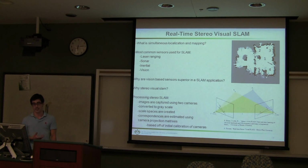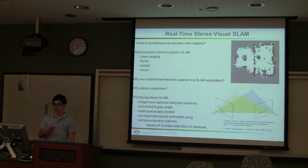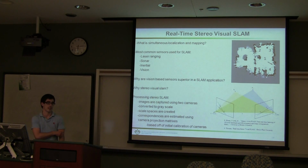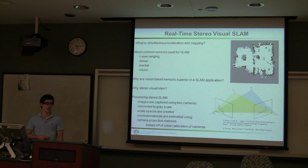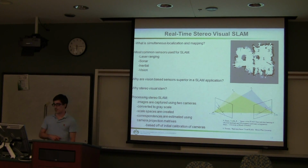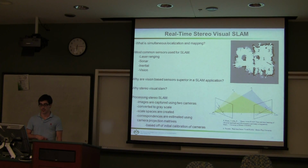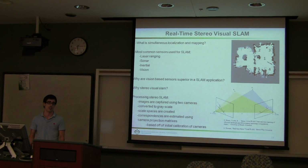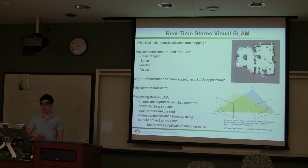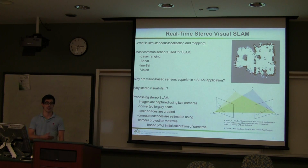As far as processing stereo SLAM. First, images are captured using the 2 cameras. Then they're converted to grayscale, and they're undistorted using an algorithm. The scale spaces are then created, usually using Hessian or a Gaussian scale. And the correspondences are estimated using camera projection matrices. These matrices are set up through a calibration that's taken place before the actual robot is being used in the scene. So you can actually know where these points are, have a reference to where they usually are. Therefore, you can gauge where the points are when you're in the environment.